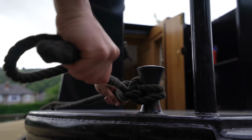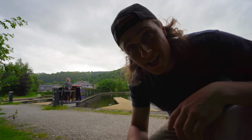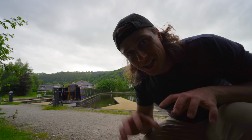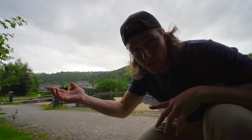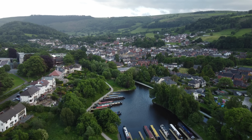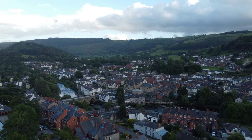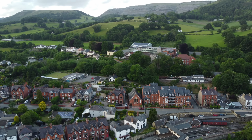Pretty good. So we opted to stay in the marina tonight because all the moorings seem pretty busy. We want to stay here in Llangollen, which means we have to pay £6 to the marina for us to stay here, but seems fair. Our marina is at the edge of town, and so it's time for our evening walk to see where we've ended up. We've come all this way because this picturesque town is very significant to the canal.